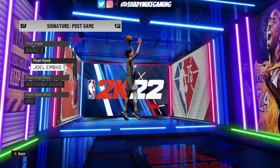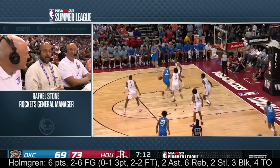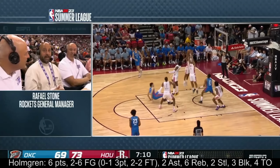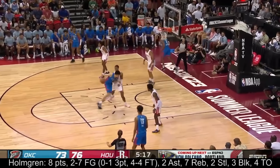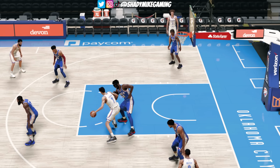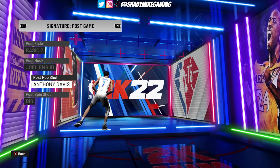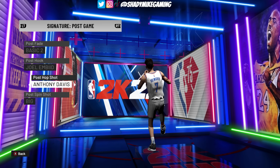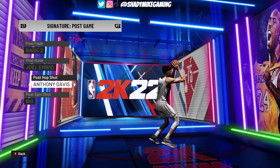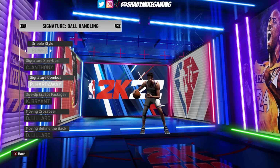For the hook, I noticed full extension on the hook shot, so we're going with Joel Embiid. I went with the Anthony Davis post hop because it's got that one-legged fade as well. And then going the other direction just doesn't have that much vert, so it fits his body type well.